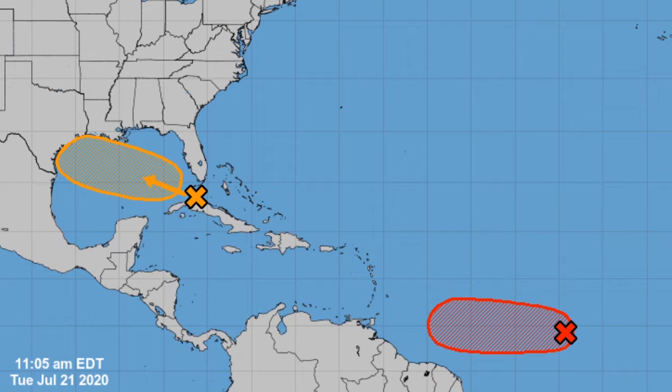Hey everyone, we are going to be looking at Invest 90L and Invest 99L, both in the Atlantic.